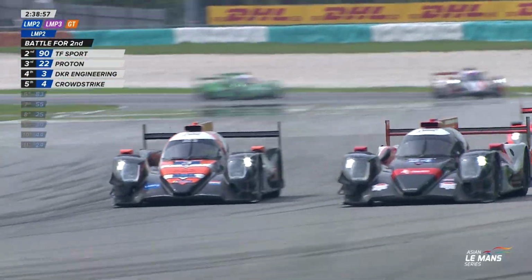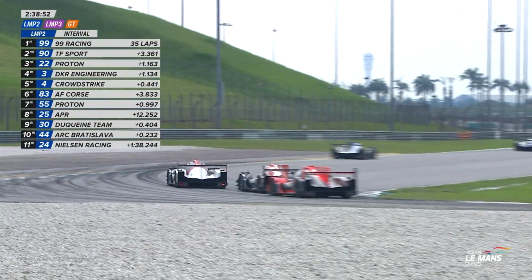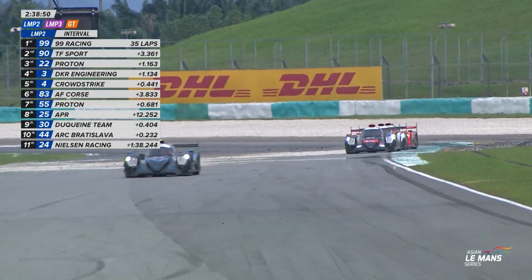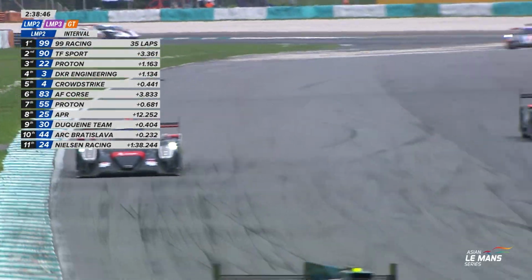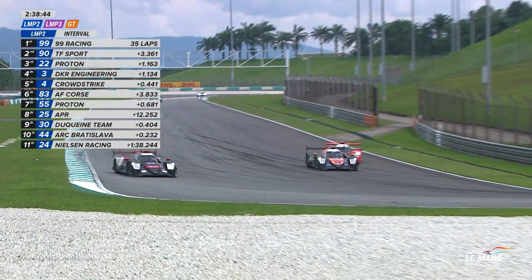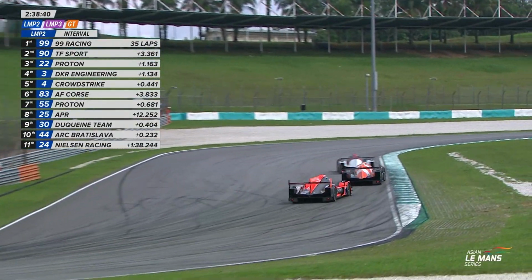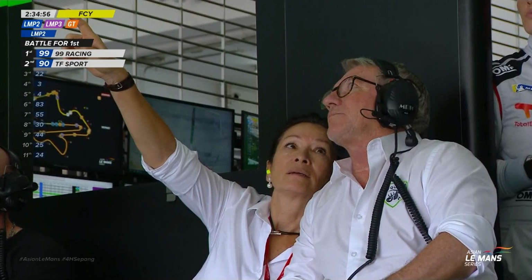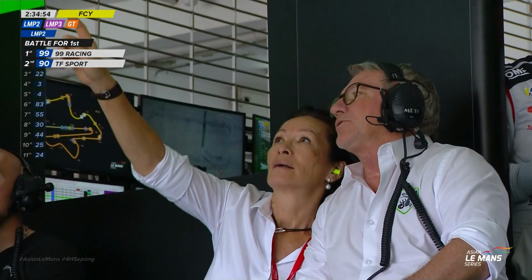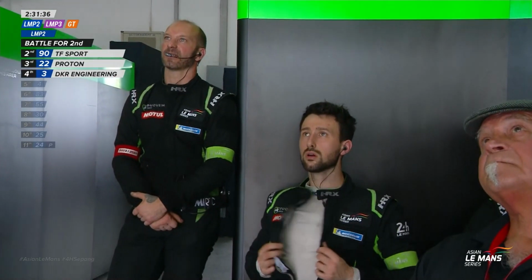Meantime, trying to put a lap on the 24 Nielsen Racing car was the DK Engineering number 3, followed closely by the CrowdStrike Racing by APR number 4. Mohamed Al Hati had finished his time looking pretty warm. Gilles Duquesne checking out the screens with progress for his car. It was another very warm day.